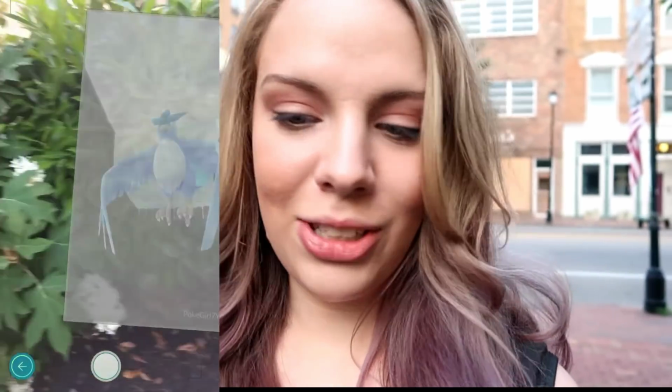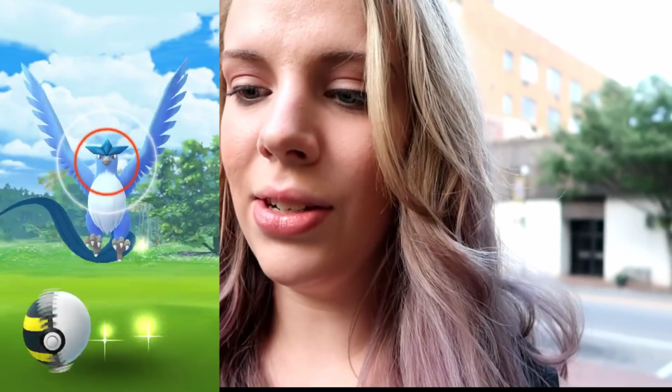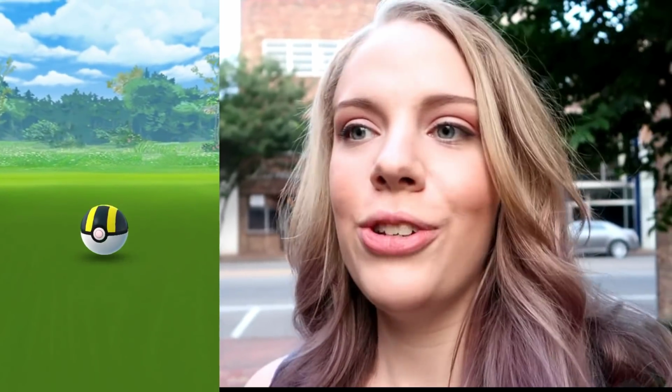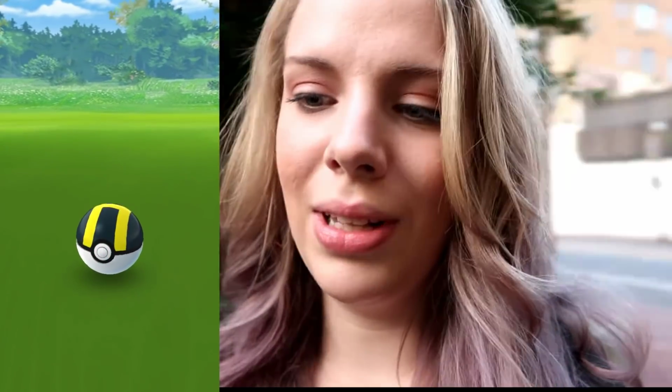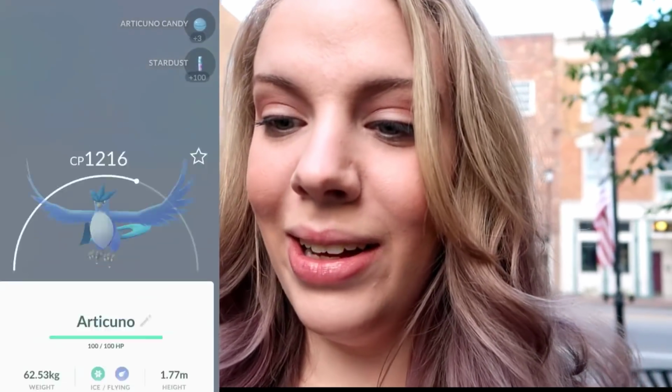Okay, I'm a nerd about AR pictures, so let's go ahead and get out of AR Plus mode and catch this little guy. Like I said, it could be good IVs, I don't know, so I guess we'll find out. It might be a nice surprise. I haven't really brushed up on my Articuno knowledge, so I don't know any of the CPs and what the IVs are for them. Ooh, we caught it on the first ball. Let's see what the IVs are on this. I'm really curious to find out.